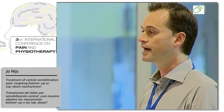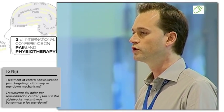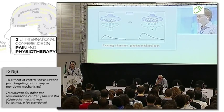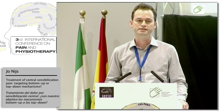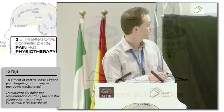Another key mechanism involved in central sensitization, which has often been overlooked, but I think is probably one of the most important mechanisms explaining central sensitization, is long-term potentiation. There's been a long history of scientific interest in this mechanism, because it also explains memory, the fact that we're able to learn new things and remember things. And this mechanism is explained on this slide.